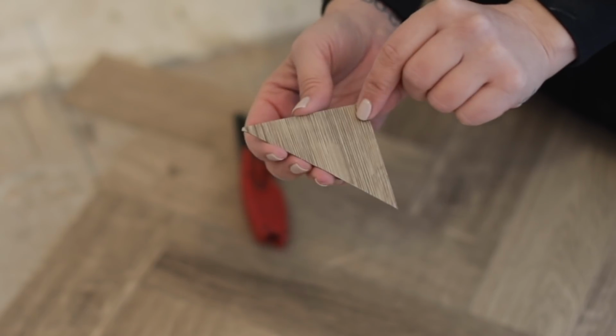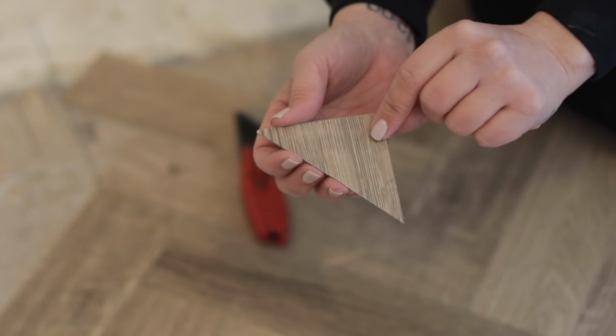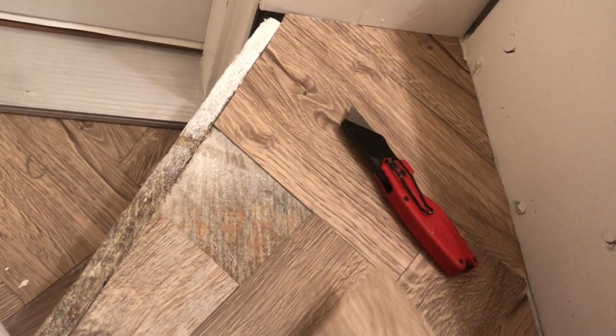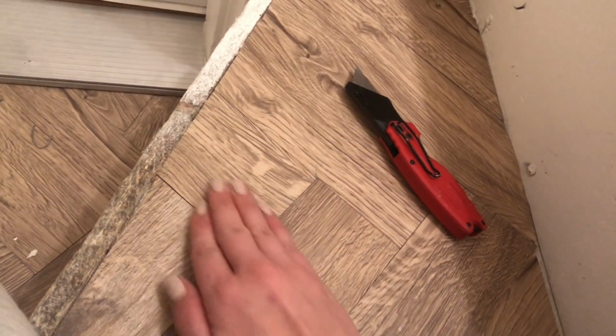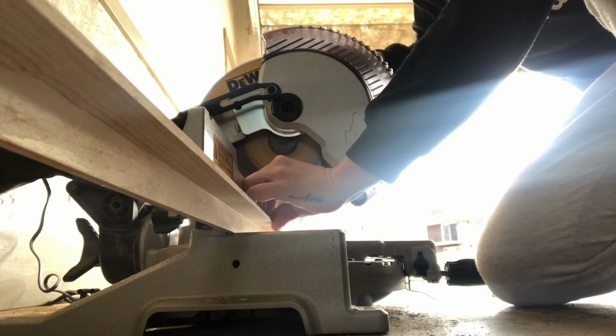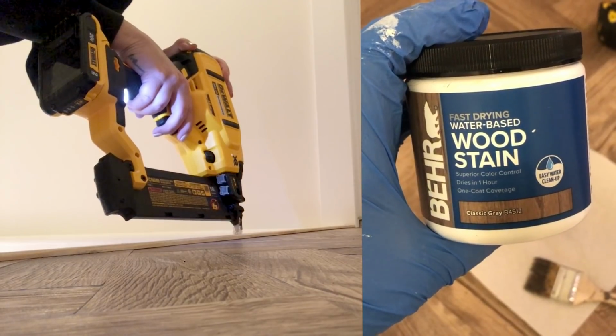When you get to an end where you need a smaller piece to fit, make sure that you've saved all of your scraps and cutoffs and just use those. I repeated this whole process with the landing at the top of the stairs as well. For the edges of the stairs, I stained a piece of corner trim the same color as the floor and I nailed it in. If you're doing a floor, you won't need to do this step, but because I'm doing a stairway, I needed to finish it off with some molding, easy peasy.